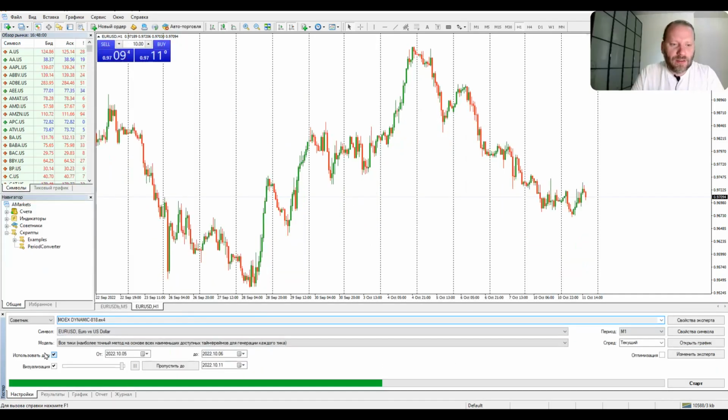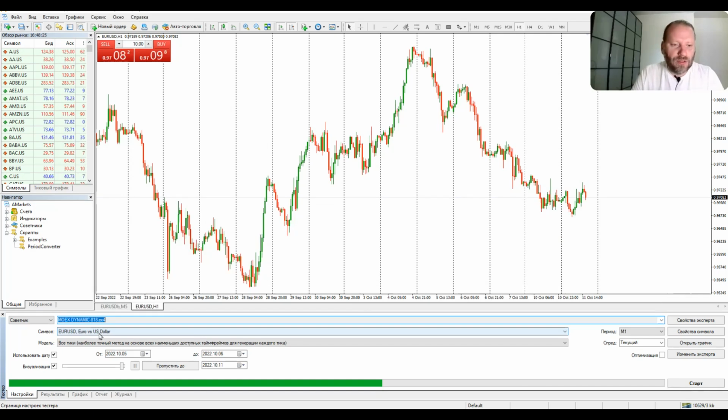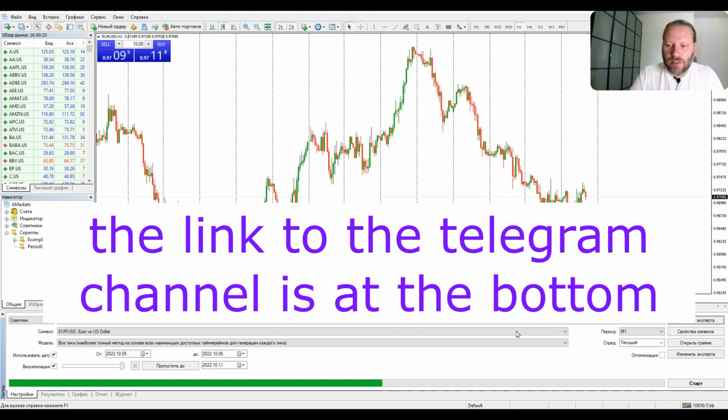So, after installing the terminal, click this button at the top called Strategy Tester. The tester opens at the bottom, and in the Advisor column we select our robot. We will test on the most popular currency, the euro-dollar. I selected the M1 period and set the following settings in the robot's parameters. Take profit. I made 50 points. The distance between orders is also 50 points.